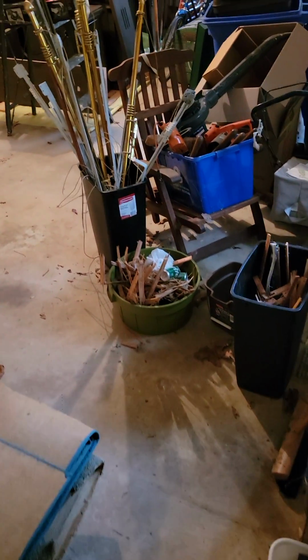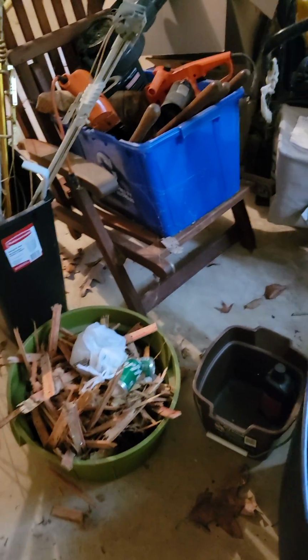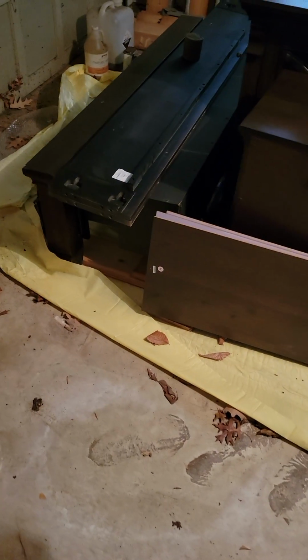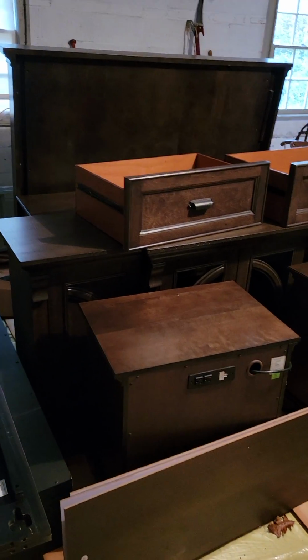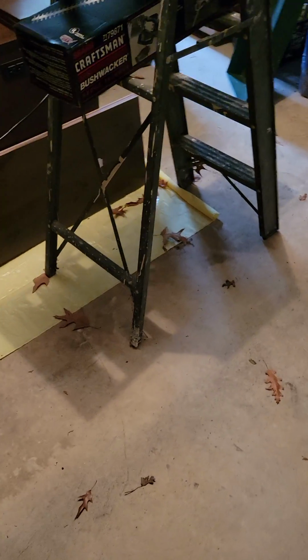Lastly, we're out in the garage to look at some miscellaneous items out here. Again, a picker's paradise with miscellaneous tools and yard equipment. This is actually a combination Costco headboard, footboard, built-in everything bed set in perfect condition. You just have to put it back together again. But there's all kinds of neat stuff in here. There's a Craftsman bushwhacker.